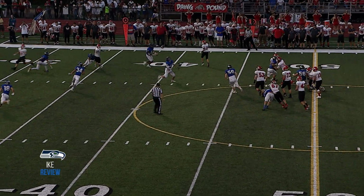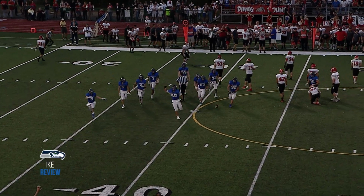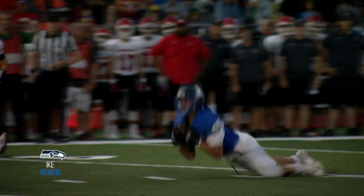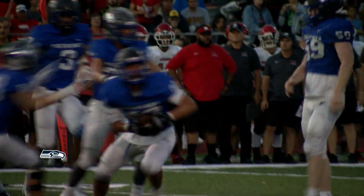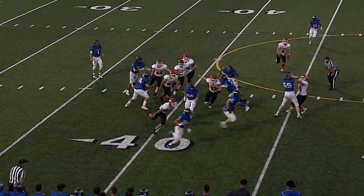Right, looking for a man out the flat. It's picked off by Eisenhower. Tony Cardamone. Oh, here comes Ives around the corner.